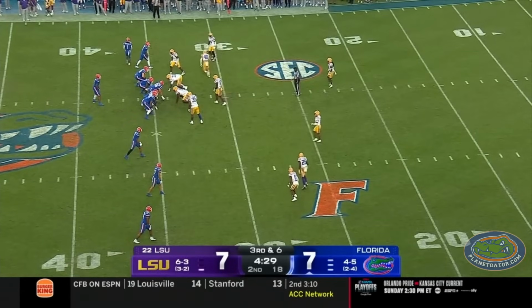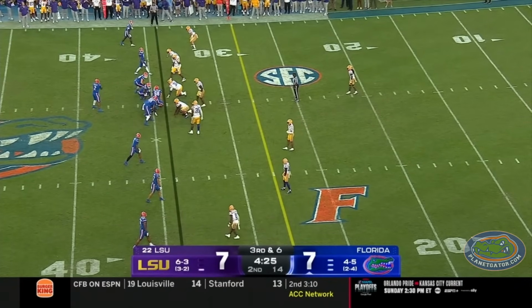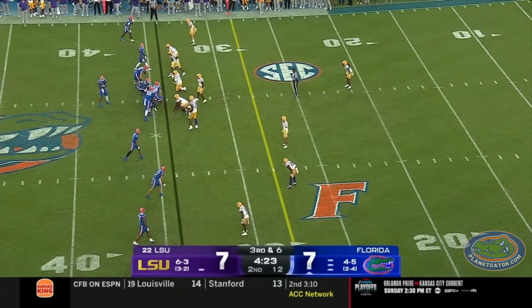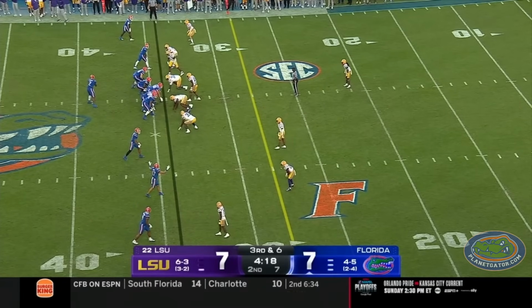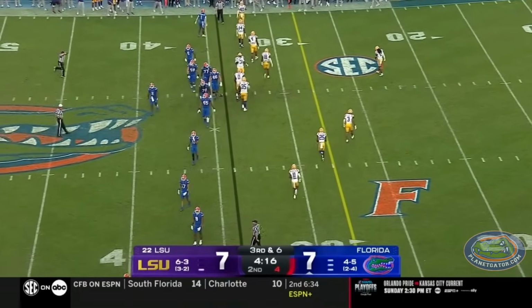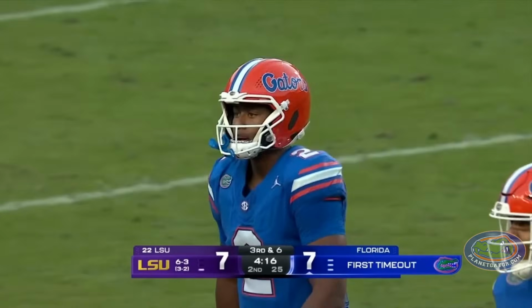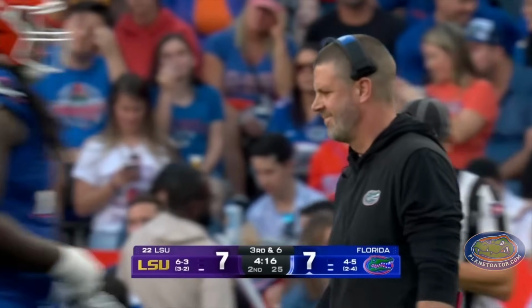Off the left hash, trips to the field side. Johnson motions out of the backfield. He and Badger are left for Lagway toward the LSU bench. Gators moving left to right and facing 3rd and 6 at the LSU 34. And I think the Gators may call a timeout. Got deep in the play clock here, partner. Timeout, Florida. And the Gators take their first timeout of the half.